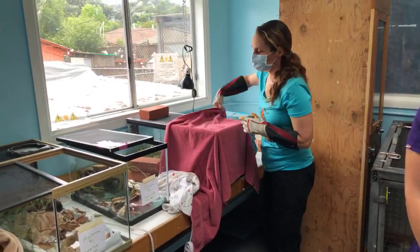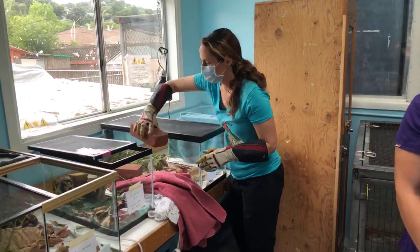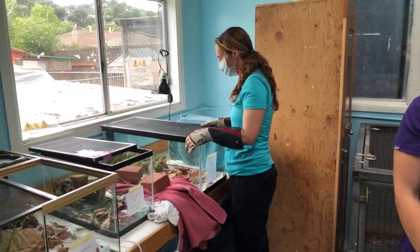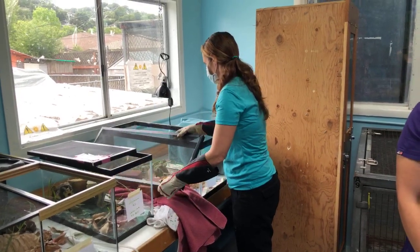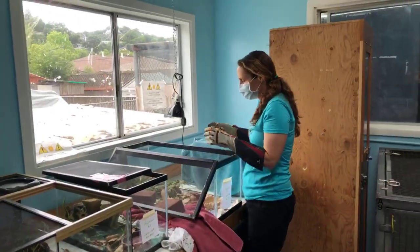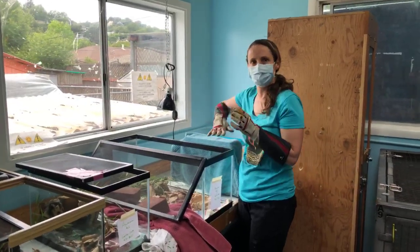So we always ask people, please never use garden netting. It's so dangerous to animals, and if you know somebody in your life that you just can't talk out of not using it, at the very least we ask people to roll up the bottom, binder clip it so snakes can keep going through.